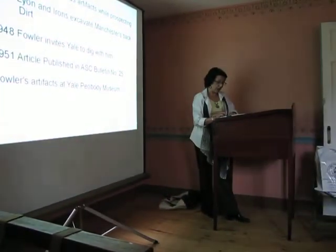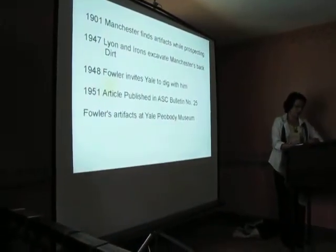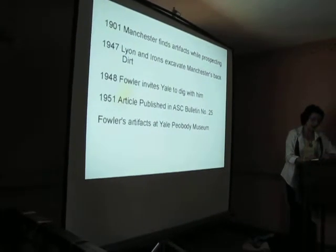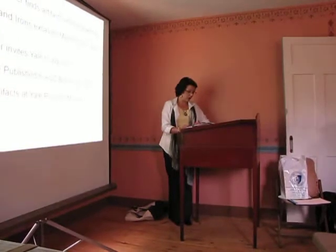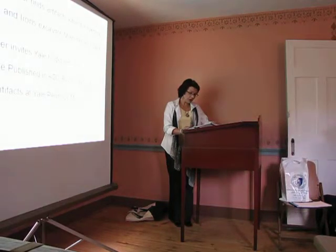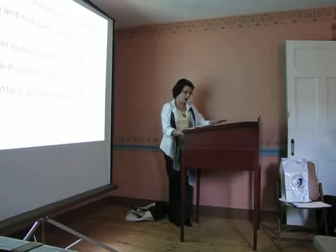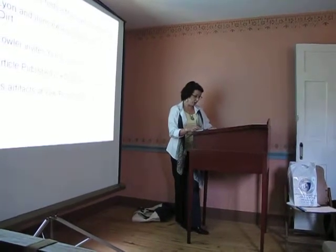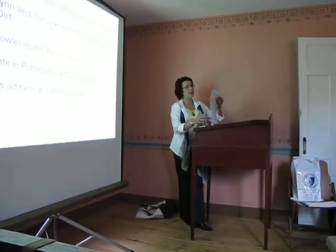The history of site excavations dates back to 1901 when Walter Manchester, a mineral collector, unearthed Native American artifacts while prospecting. According to Fowler's article, Manchester dug down at least 12 inches through the entire topsoil layer of the shelter floor, unearthing many artifacts. It was not until 1947 that Charles Lyon and Ray Irons came to the shelter and excavated in Manchester's back dirt. After discovering even more artifacts, Irons and Lyon contacted William Fowler, a well-respected Massachusetts amateur archaeologist, to help them with the excavation. Fowler proceeded to dig test pits on the shelter floor where Manchester previously dug and unearthed even more artifacts within a deeper and perhaps earlier stratum.